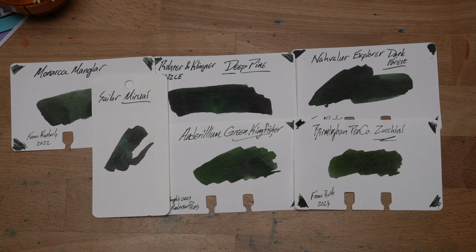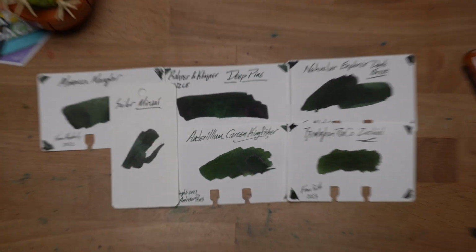Rohrer and Klingner makes really good inks, and we don't talk about them enough. I need to review some more Rohrer and Klingner's just because they're very good.